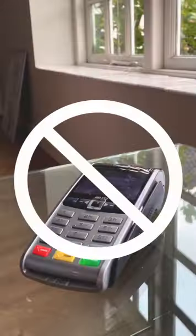The other thing that we are going to ask is for payment in advance. The reason that we're doing this is again to cut down possible transmission through using card machines, etc. So that's another new thing that we will be implementing.